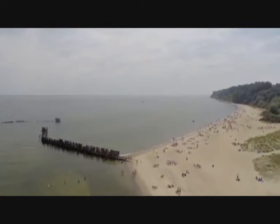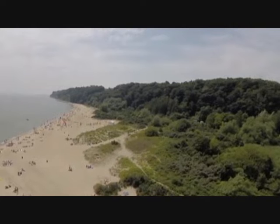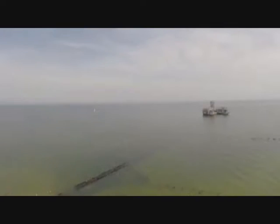Gdynia is a city in northern Poland and a seaport on the Baltic Sea coast. A few kilometers from the city stands a building which has a dark and mysterious past.